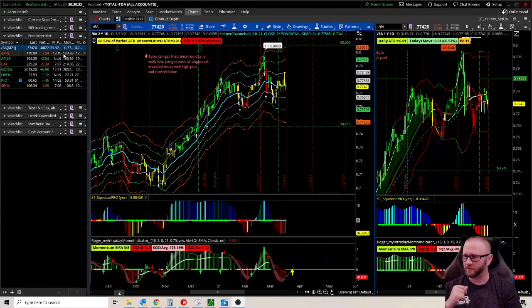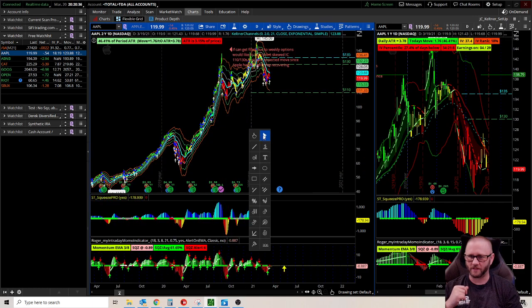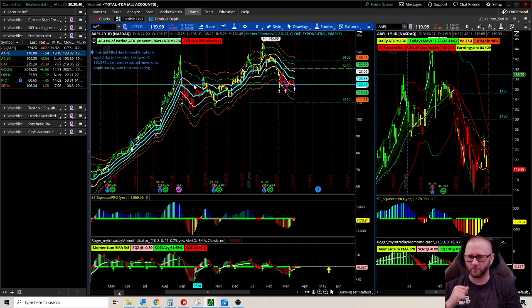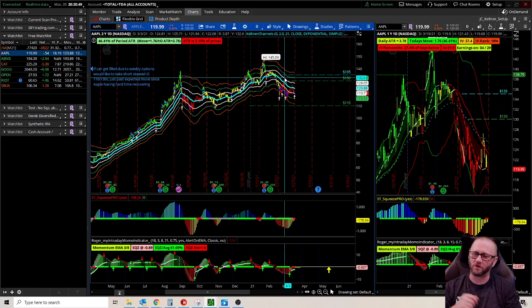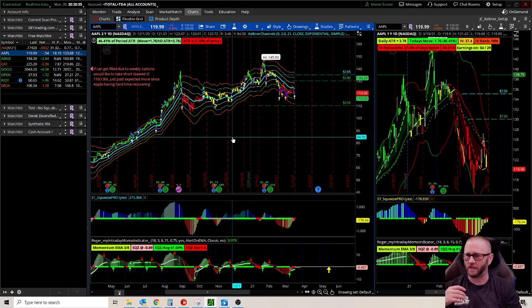The next one here, guys, is Apple. Now, if I zoom out a little bit, you can kind of see it. You can see Apple really ran up, and then it consolidated, and then it ran up, and then we're having the little stock market worrisome issues here. And it's just having a real hard time getting back up to those highs. So I want to do an iron condor on this one as well.